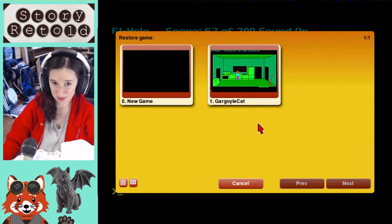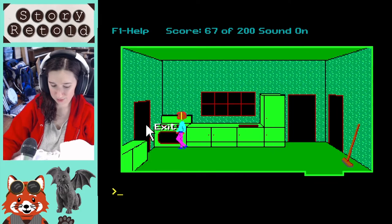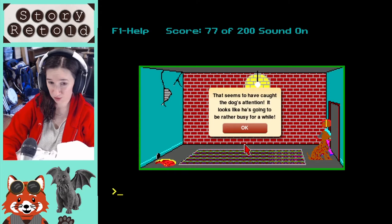Awesome. Okay. Yeah. So what was in that room? Just a mouse hole or something. So. Okay. Throw the chop. Okay. That seems to have caught the dog's attention. It looks like he's going to be rather busy for a while.